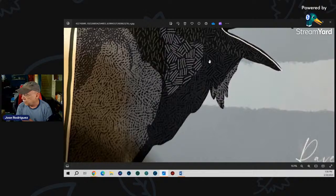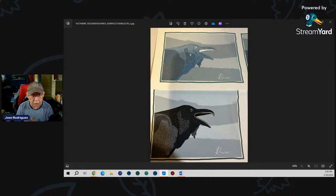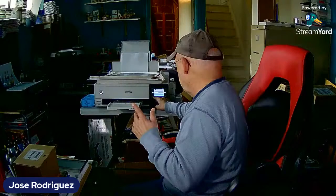But yeah, this is what happens. And how do you know? You see this coming out of your printer. Don't try to make adjustments. It's not necessary. Run a nozzle check. Now, we're going to be printing some things. So what should I do? Run a nozzle check. So we'll just sit here and wait.